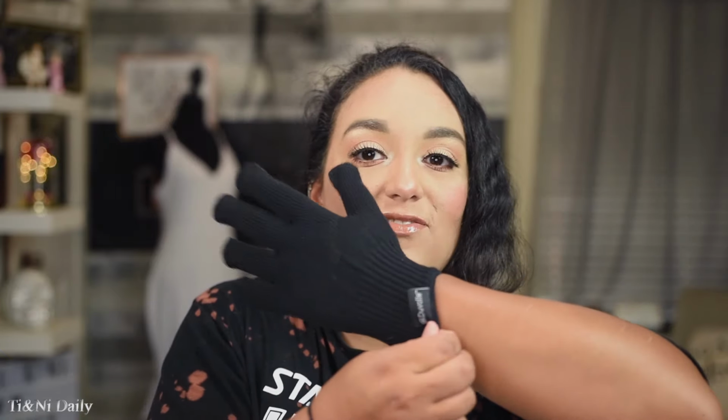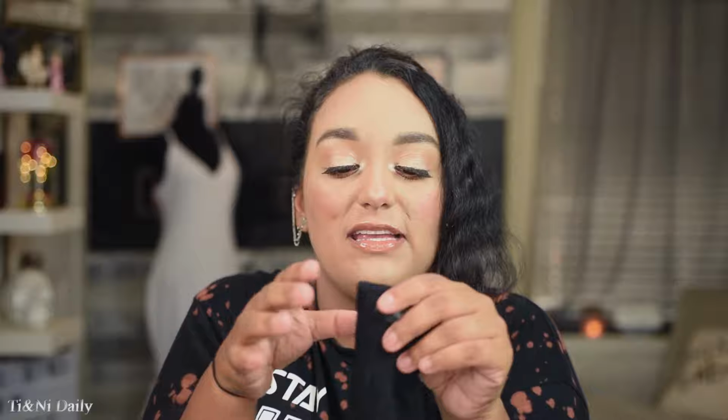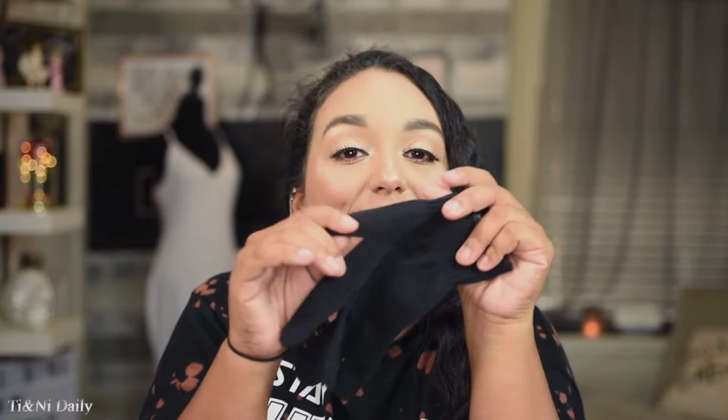But as you can see, the glove fits really nice and snugly. It's one size fits all. It'll fit your hand perfectly. It's nice and tight, so if you have tiny hands, it'll fit you perfectly. And if you have bigger hands or chunkier ones like my little stubbies, it'll stretch with your hand.